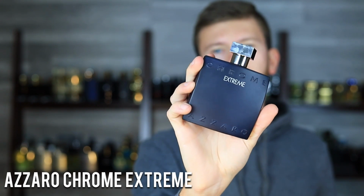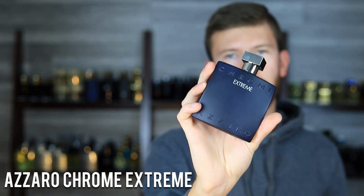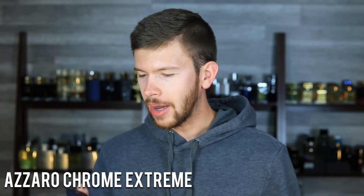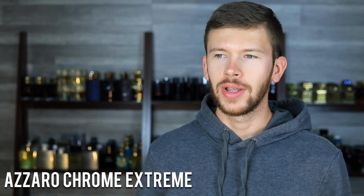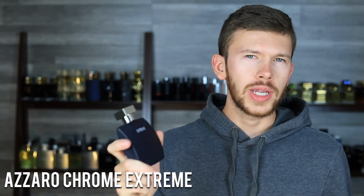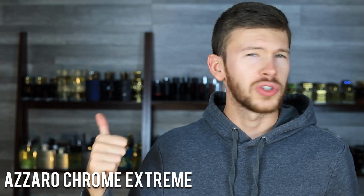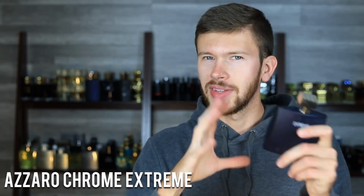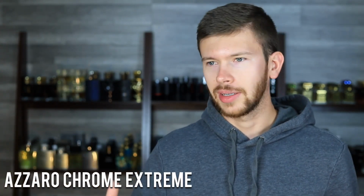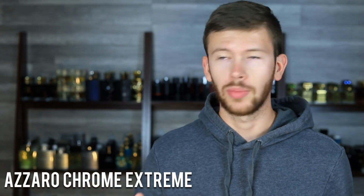Next, we have an affordable alternative to a more expensive but very popular scent, Azzaro Chrome Extreme, and of course I'm talking about Acqua di Gio Profondo being the more expensive and more popular one. These both came out in the same year, so it's kind of funny how that worked out. And this is really a nice alternative for a fraction of the price. On discounters, usually around $43, $45 for this. On discounters for Profondo, if you're getting the 125 ml bottle, which is the closest to this 100 ml, comparing prices, you're going to be looking at, I don't know, 110 or a bit more, somewhere around in there.